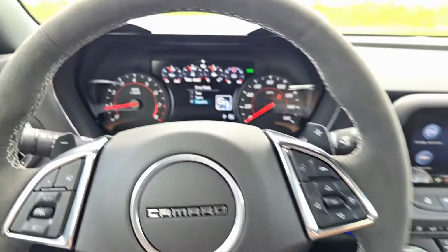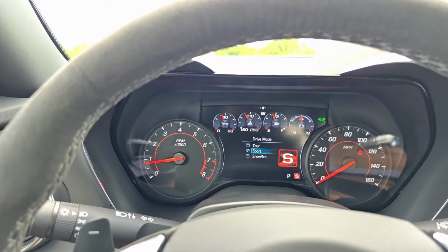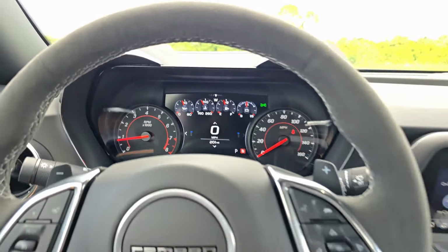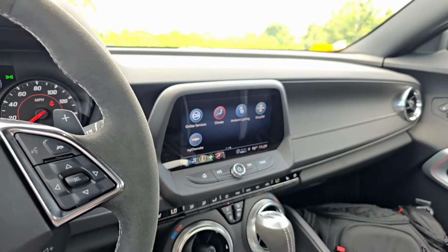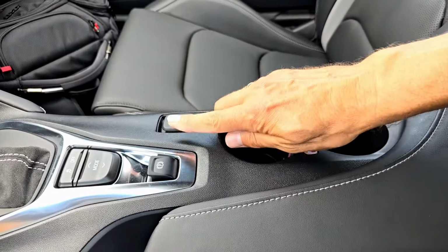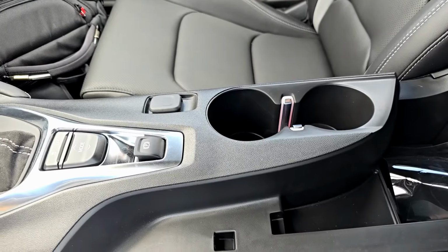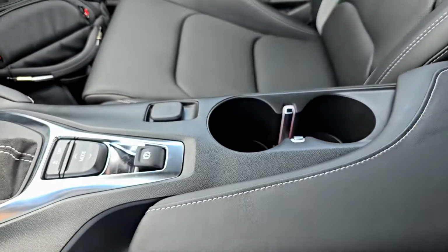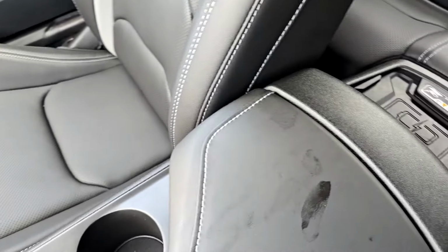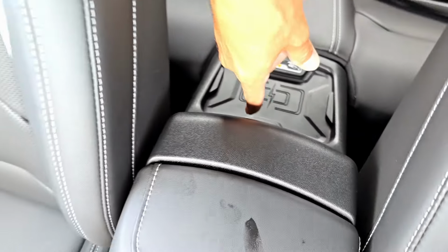Let's see what we have. So we have snow and ice, tour, and sport mode. We're going to leave it in sport mode for this test drive. Other things we have in this middle console: you have two big cup holders, a 12-volt power outlet. You can open this up, allowing you to put more stuff inside. And you also have the wireless charging pad right in the back here.